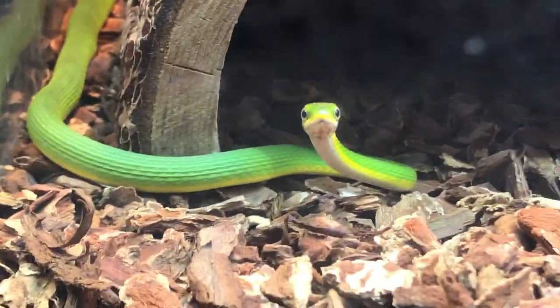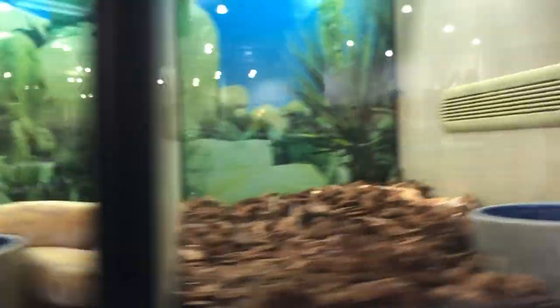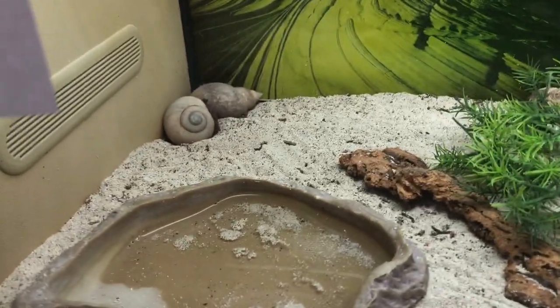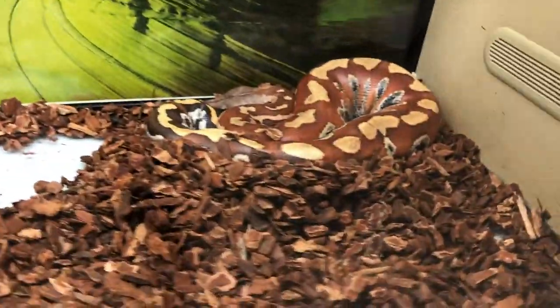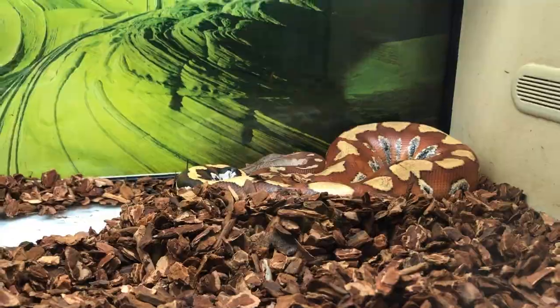Zoom in on that. What's up, buddy? Oh, he's just, you know what? He looks pissed. We got more snakes here. We got a yellow one. We got a red one. There's so many colors here. This is crazy. Hermit crabs. Oh, okay. I do know a little bit about snakes. These are called blood pythons. Now, the blood pythons are actually super aggressive snakes. They're not really known to be able to tame easily, and that's why it says has to be sold to someone with experience, and that is the reason why.